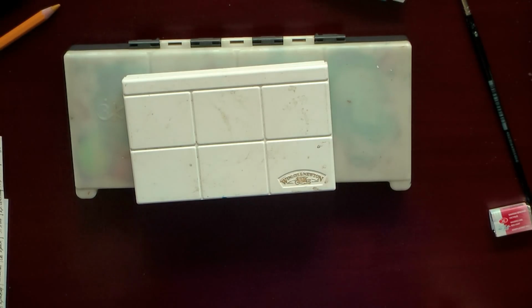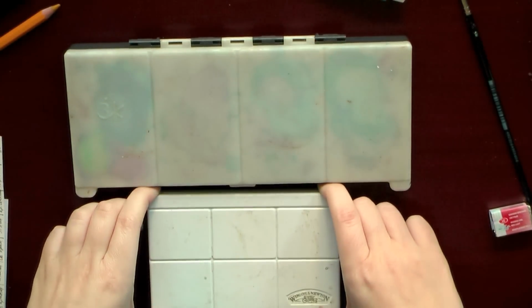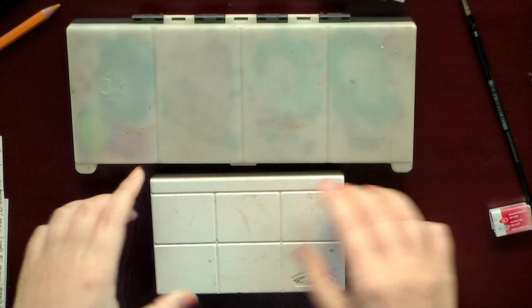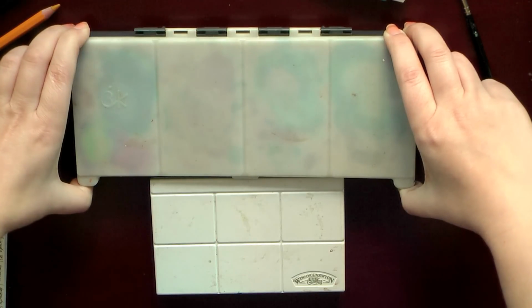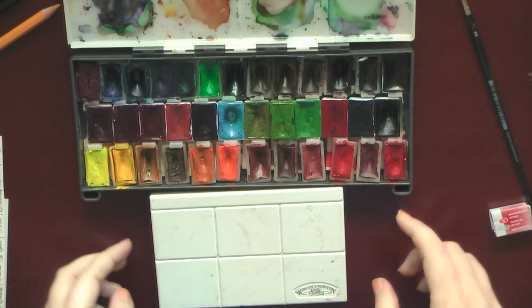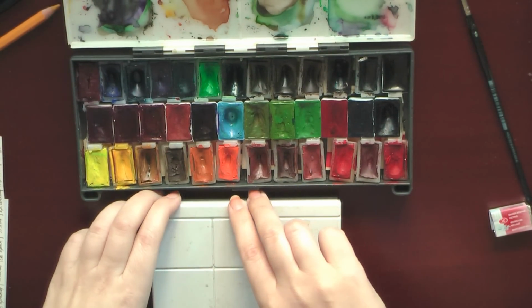As a background, and so I get a lot of questions to show what watercolors I own, what colors I use, and this is my main set. It's a Russian brand, very popular in Ukraine and Russia. It's called White Nights, or sometimes you can find them under the brand Yarka.